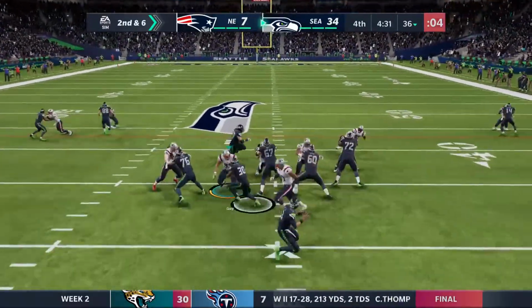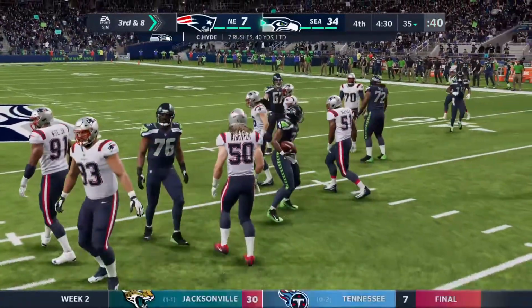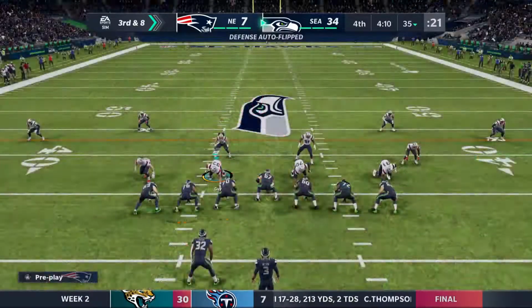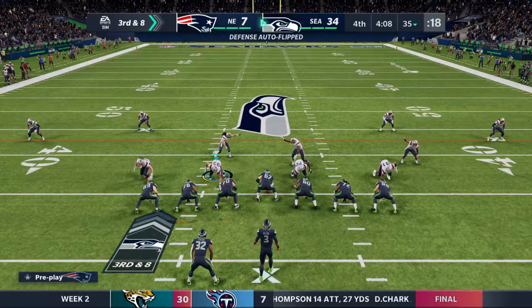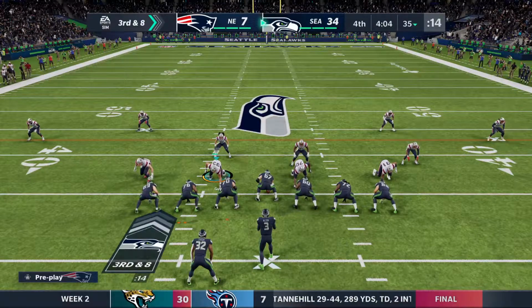The offense has had its moments, too. And that didn't fool anybody. He's going to be dropped in the backfield. Now they're staring at a 3rd and 8. That last play went backwards a yard. The Seahawks on 3rd down, they've converted 3 out of 5 thus far. This is 3rd and 8.